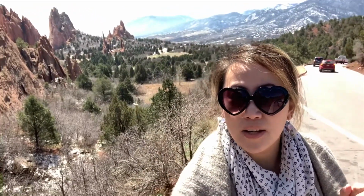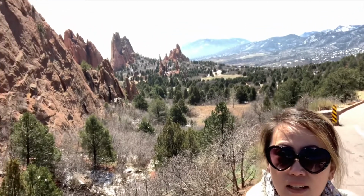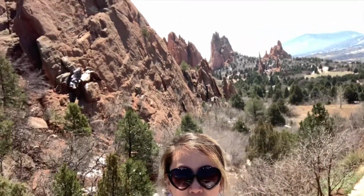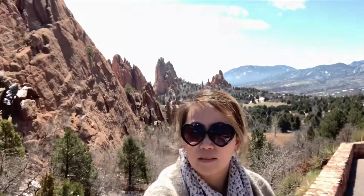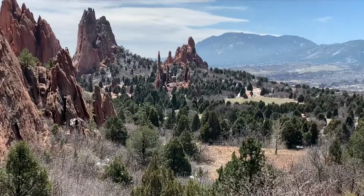Before, I was wondering why they call it Garden of the Gods. Now I see why it's called Garden of the Gods. The garden is right there. It's very pretty. Just look around. So I'll zoom it in for you guys, but let me go turn. Okay, there, I'm gonna zoom it in.